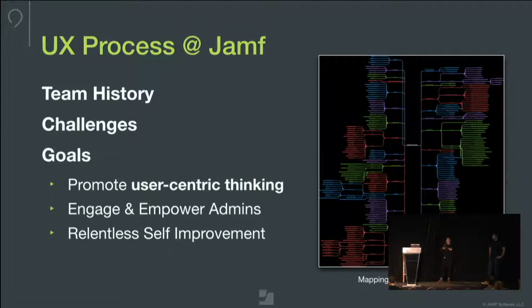So to do that, we want to engage with you guys and actually interact with you. We try to do that by being present in a lot of various meetings to be able to say, hey, is that really what the user is going to do? We have personas that we use, so that we can continue the conversation and keep it within the realm of, well, you guys. The next one is engage and empower admins. On Tuesday during the keynote, there was talk about this new feature that we have within Jamf Pro called Engage.